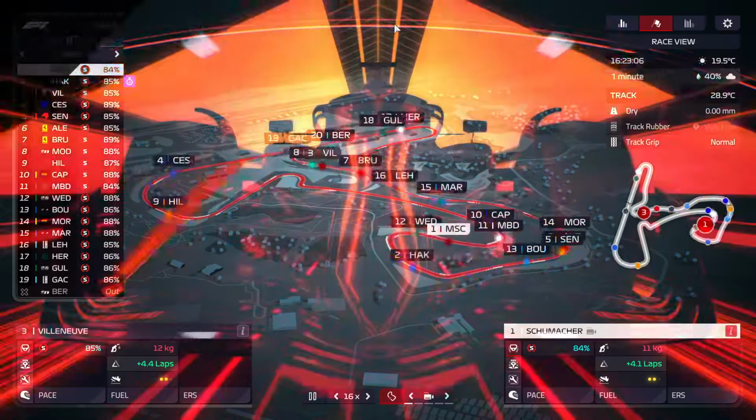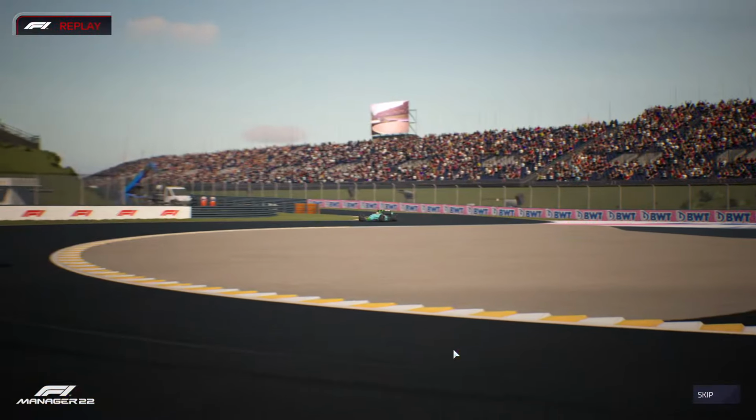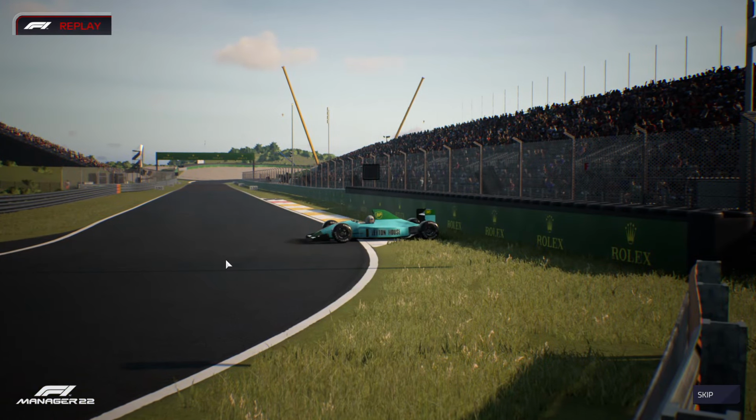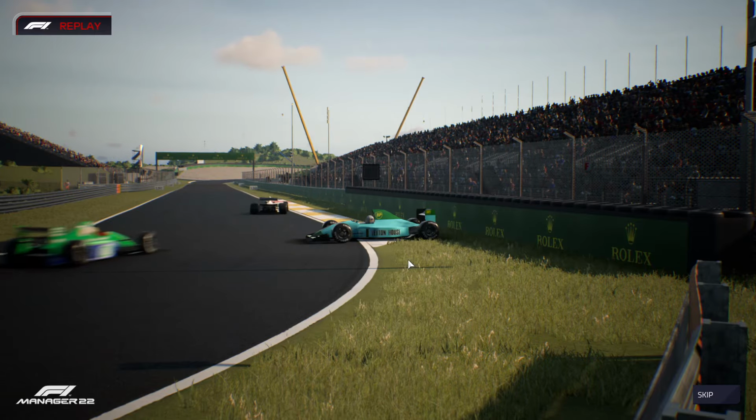Sounds like we've had a spin. Let's see what happened there. Now look at this. It was the AlphaTauri driver involved. Look at that. They've spun their car.